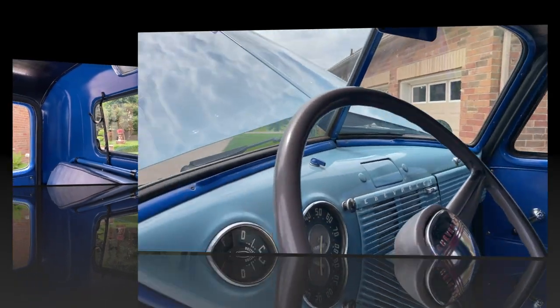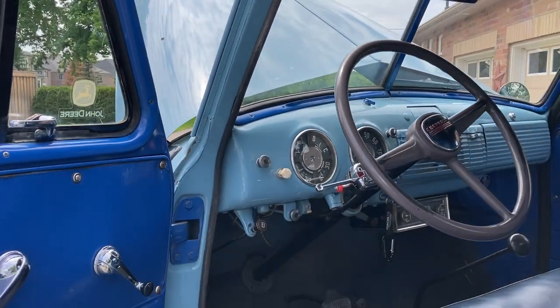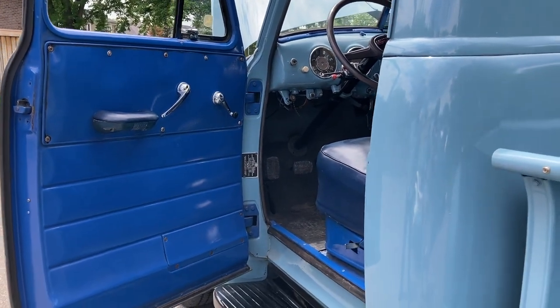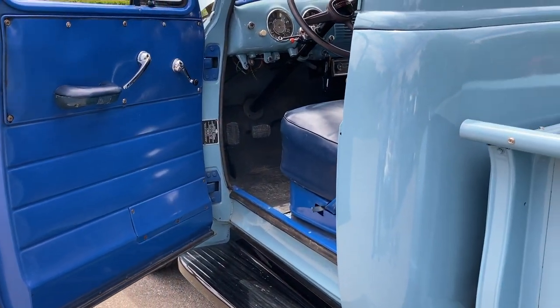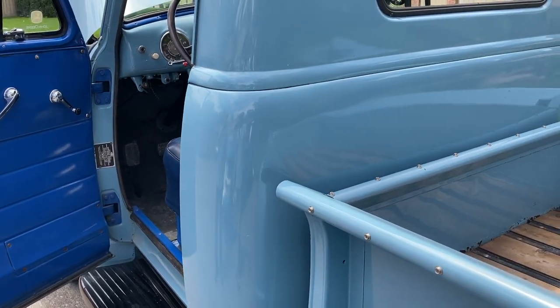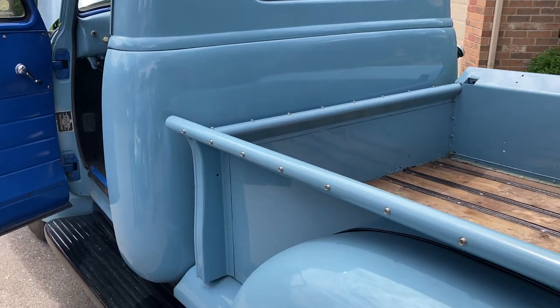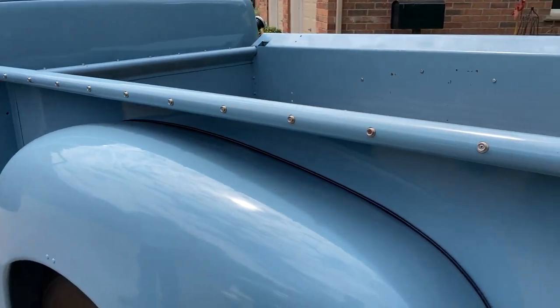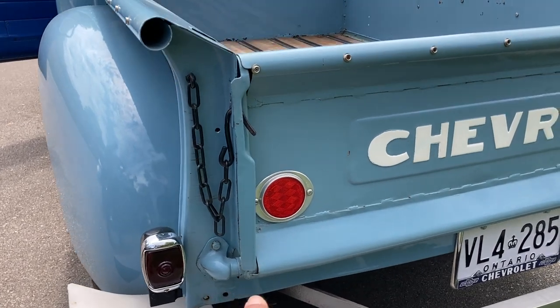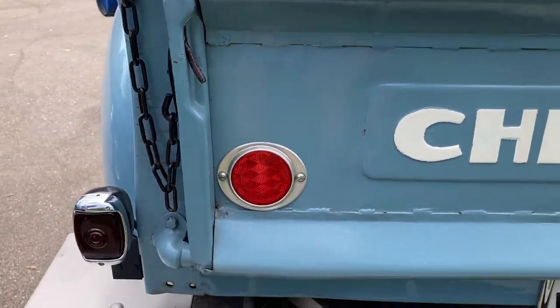My Lord. Absolutely stunning. So you've driven her around for years and years. Yeah, we've had this since '96. Certainly turns heads though, doesn't it? Yeah. You drive this thing anywhere, she's got presence. Absolutely gorgeous. I love it. The reflectors here, Glen? Aftermarket? Yeah.